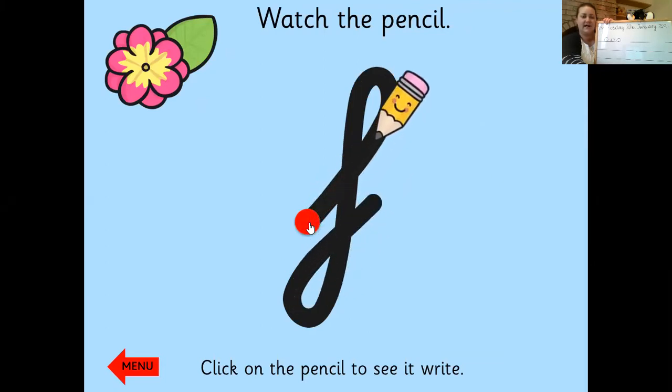So starting on the line, up to the caterpillar's head, over the top, down, down, and curls back to the line. So have a go with your fingers in the air for me. Starting on the line, up to the caterpillar's head and stop, over the top, down, down, and curl back to the line. And like I said, this PowerPoint is on the website for you.